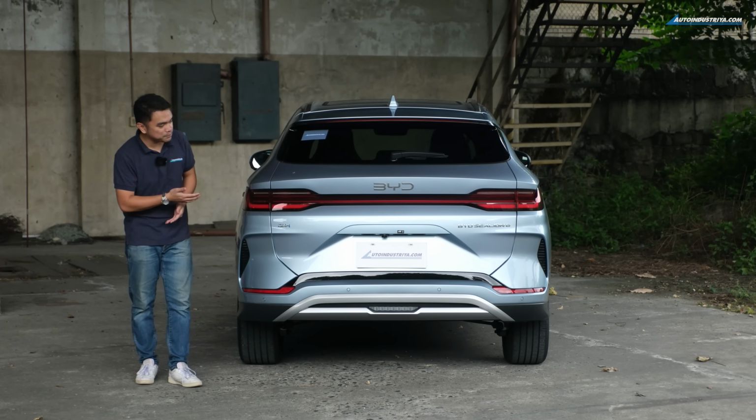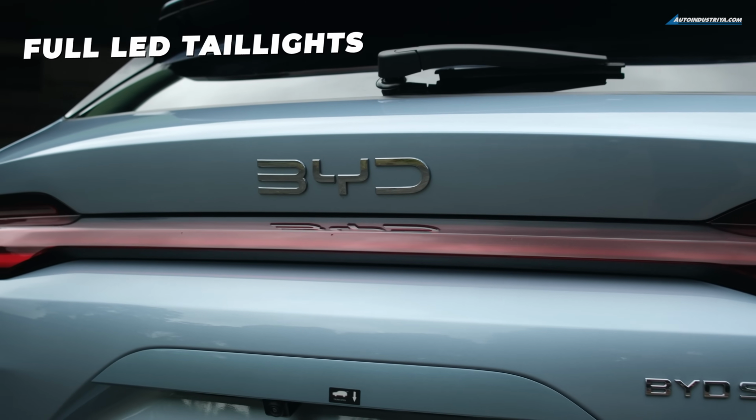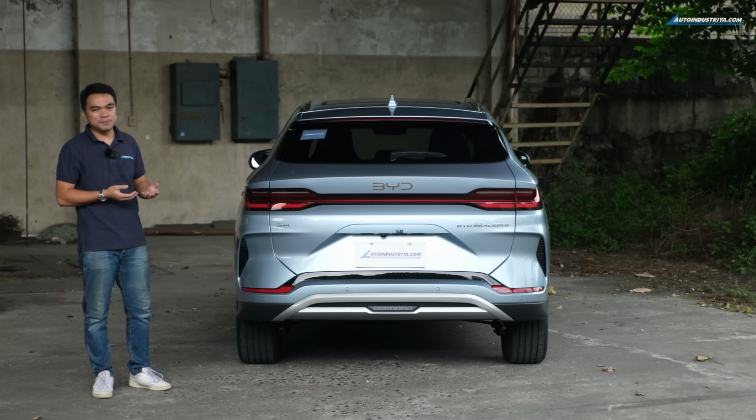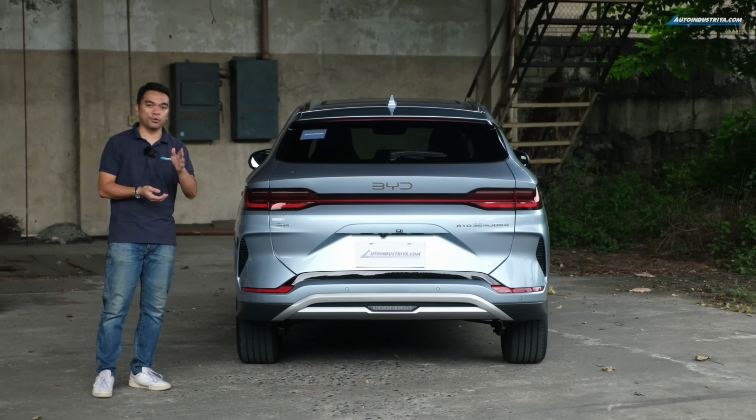But at the back of the BYD Sealion 6, you're gonna find a full width LED taillight that's pretty stylish and actually even reminds me of another European SUV. It's actually a super SUV. You'll know what I mean.